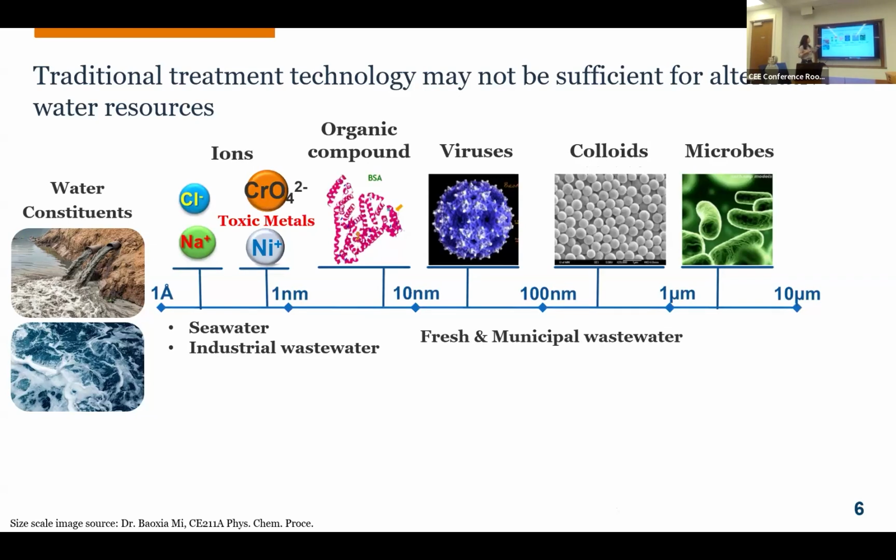So if you look at the water constituents in all our water sources, they come in different sizes. You can have very large sizes from organic compounds, viruses, to microbes that are often seen in fresh and municipal wastewater. You can also have very small ions like sodium chloride, and also some toxic metals that are usually seen in industrial wastewater and seawater.